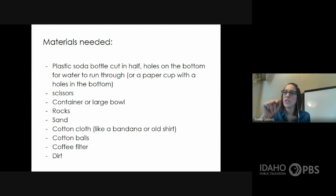Okay. Julia and Oren have already presented their design, so go ahead and build your filter. Do not pour the water in yet, though. We're going to do that all together. So build your filter. Don't pour the water in. Marcus, oh wait, Skylar is next. Skylar, what's your design?